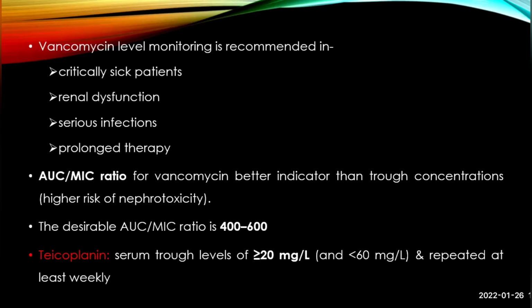In the ideal situation, you have to do therapeutic monitoring every day, but in the Indian scenario, it is next to impossible. At least weekly monitoring should be done. AUC by MIC ratio is a better indicator than trough level, and the desirable AUC by MIC ratio is 400 to 600. For teicoplanin, you measure the serum trough level. The reason for AUC by MIC for vancomycin and not trough level is that with trough level there was a higher risk of nephrotoxicity. In case of teicoplanin, it's the trough level, and you have to maintain the teicoplanin trough level more than 20.